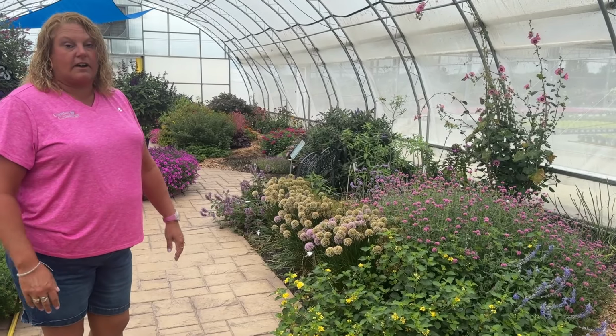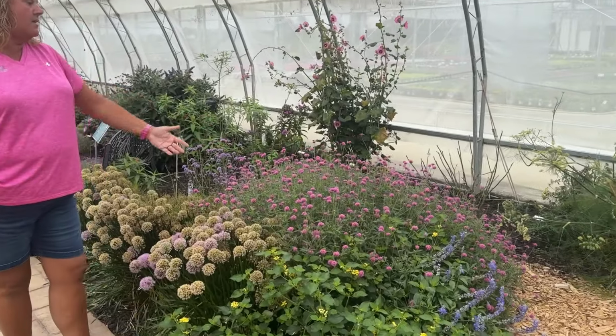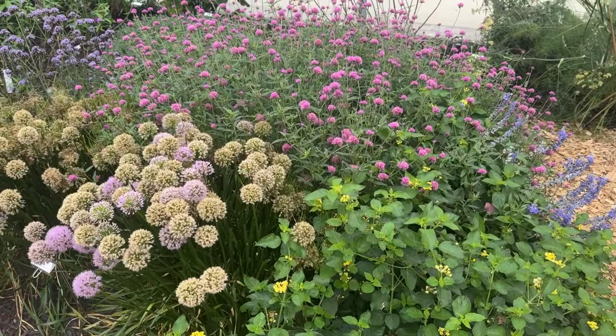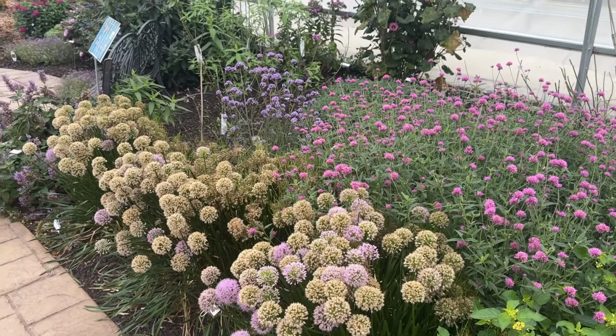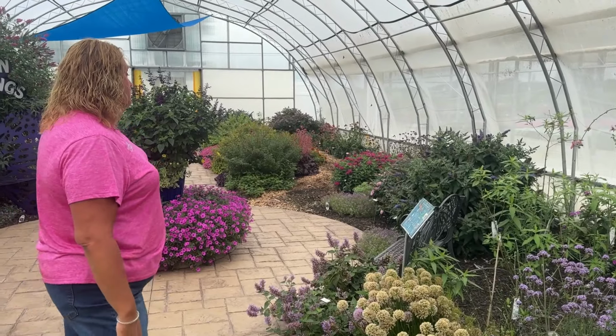Plant lantana in your garden, you're sure to have some monarchs, as gomphrena would be the same. But like I mentioned, they're all hanging out at the top of the greenhouse right now because the sun's not out. But these would typically be the plants that they would just be all over right now.